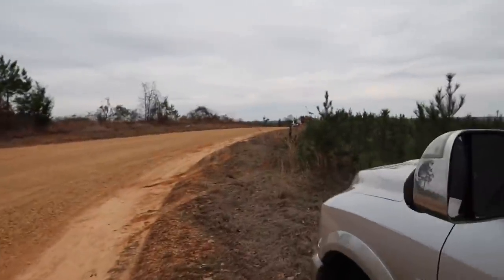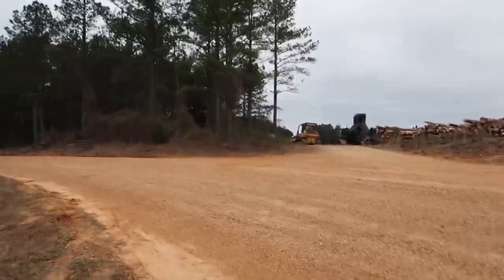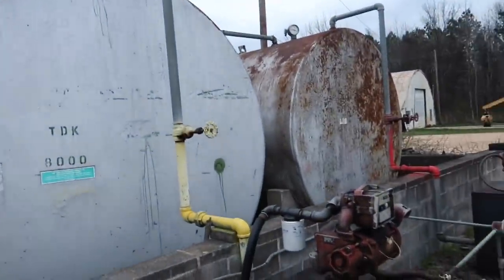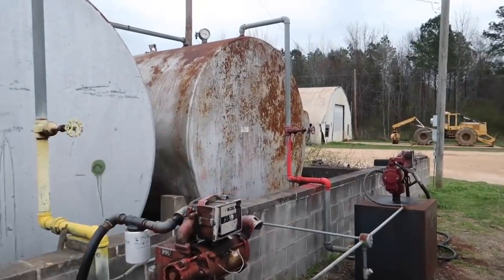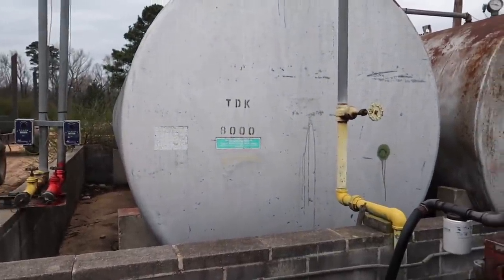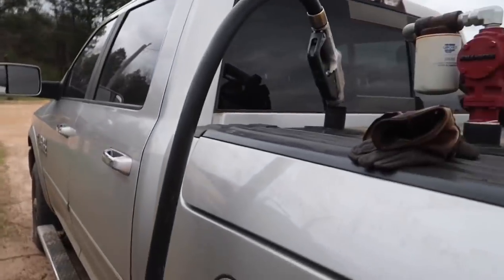Time to call it a day. That truck right there is number 28 for today. 28. In fuel, we have bulk fuel here at the shop. That's off-road fuel, the red fuel, and this is a clear fuel right here. We can hold 14,000 gallons right here.